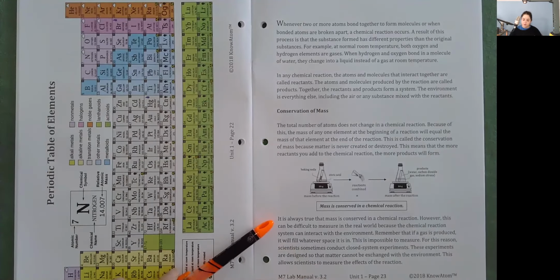It is always true that mass is conserved in a chemical reaction. However, this can be difficult to measure in the real world because the chemical reaction system can interact with the environment. Remember that if a gas is produced, it will fill whatever space it is in. This is impossible to measure. For this reason, scientists sometimes conduct closed system experiments. These experiments are designed so that matter cannot be exchanged with the environment. This allows scientists to measure the effects of the reaction.